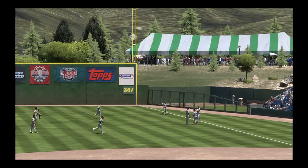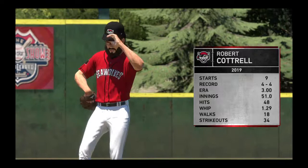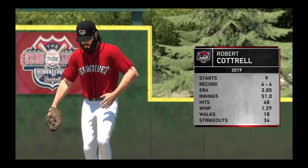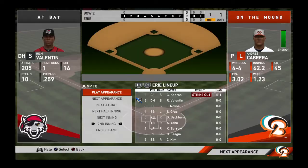Robert Cottrell, a left-hander from New York State, is the starter on the mound. What do we need to know here, Danny? Hey, Matt, this guy keeps his team in the ballgame. He's won two of his last three starts, so he's been throwing the ball really well. And one of the keys for this guy is getting early outs to keep his pitch count down. If he can do that.